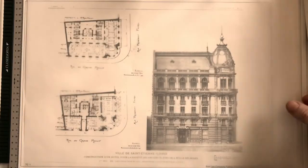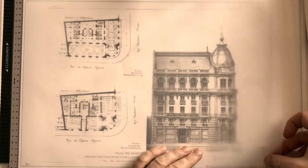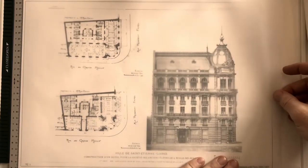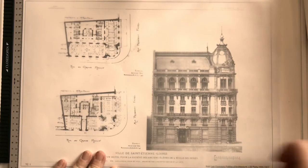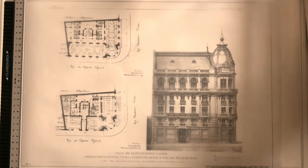Today we're going to be focusing on architecture. And so what we're going to do is take this building design and dissect it, and look at how the different parts fit together and what makes this building work from an architectural standpoint.